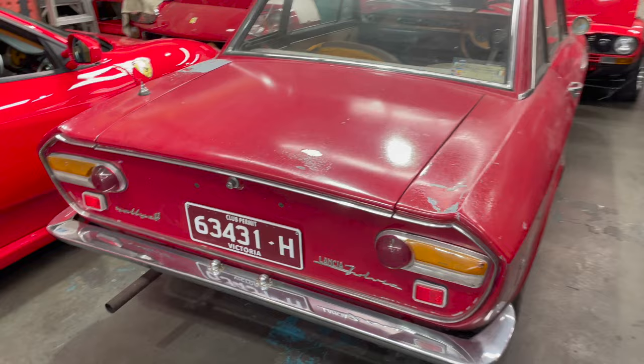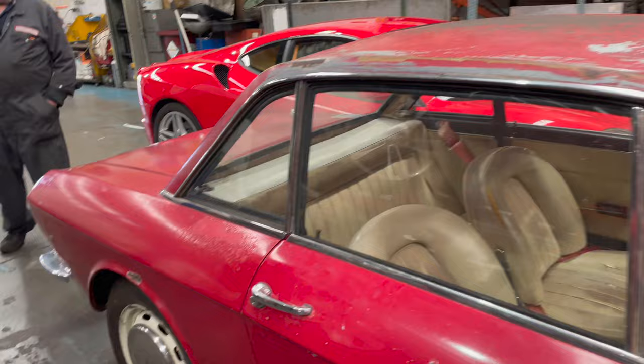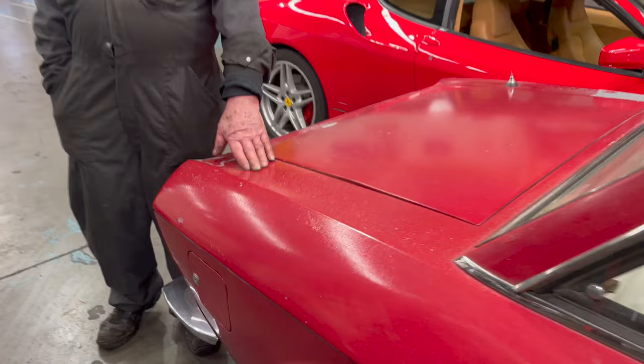Oh, jeez. What's happened here? That's not just sunburnt, that's a dodgy paint job. I think it's been under a tree and all the sap of the tree may have fallen on it. Sap in that, you reckon? Well, that, sun, and a bad paint job, which has been resprayed.